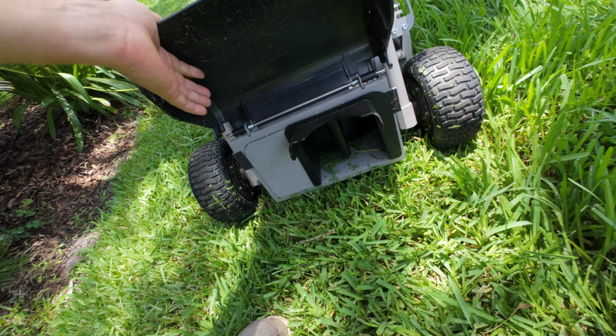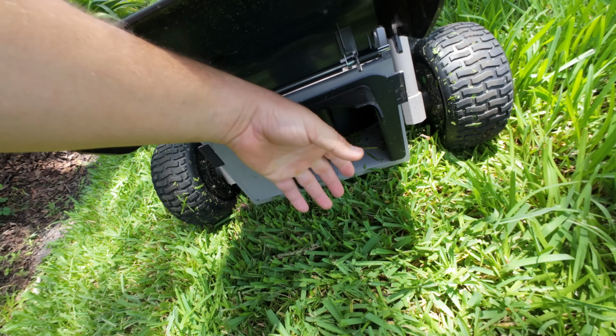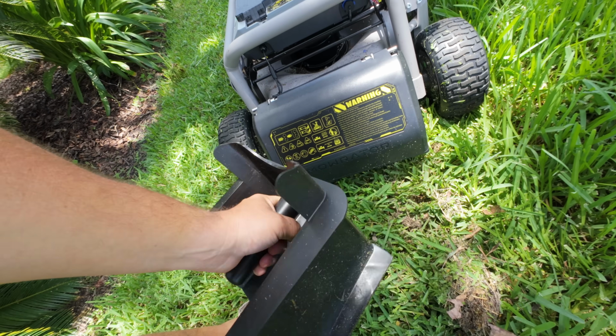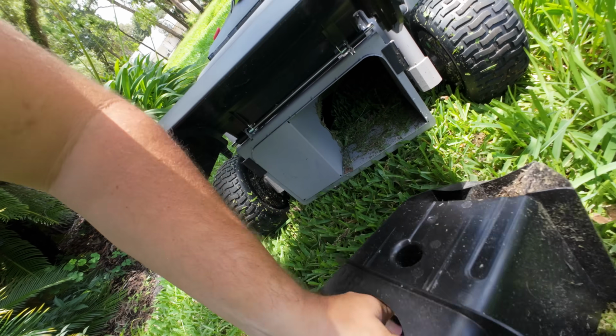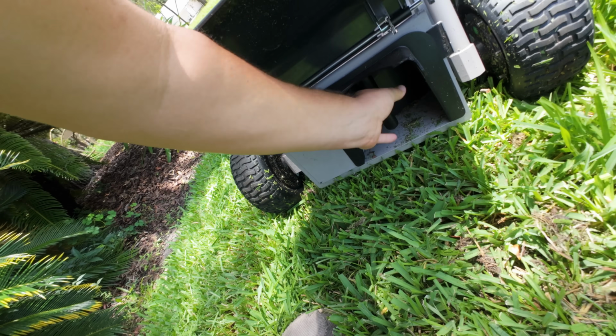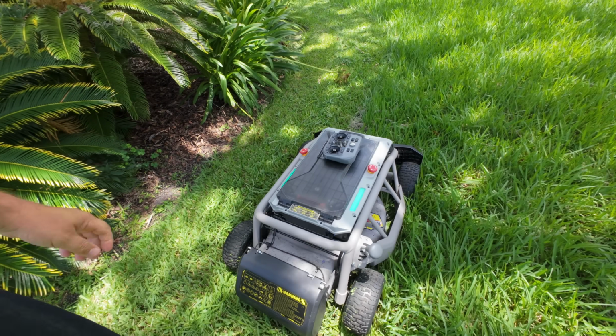It has a mulch plug. It has a sensor for that as well. It has a mulch plug in the back that you pull out, and you can put your bag on the back of it. I don't use a bag. I just mulch all the time. But the bag is an option if you prefer to bag your grass, or if it's just that time of the season that you need to.